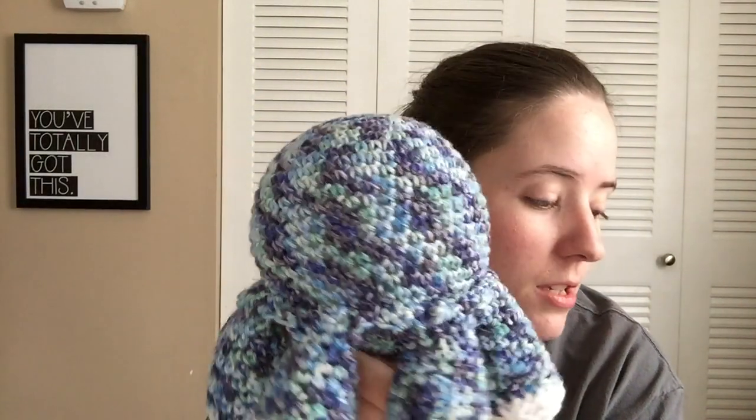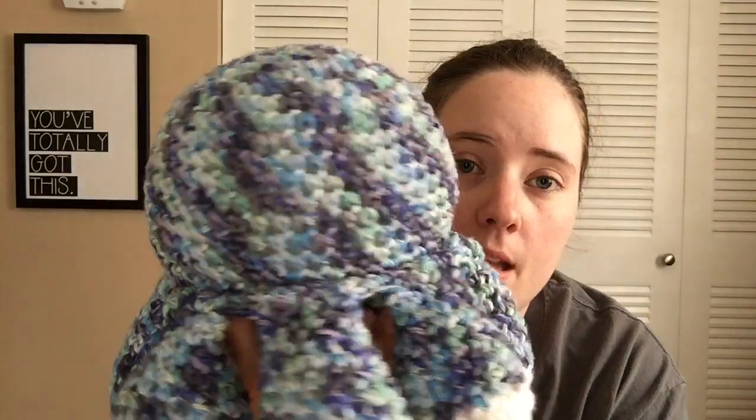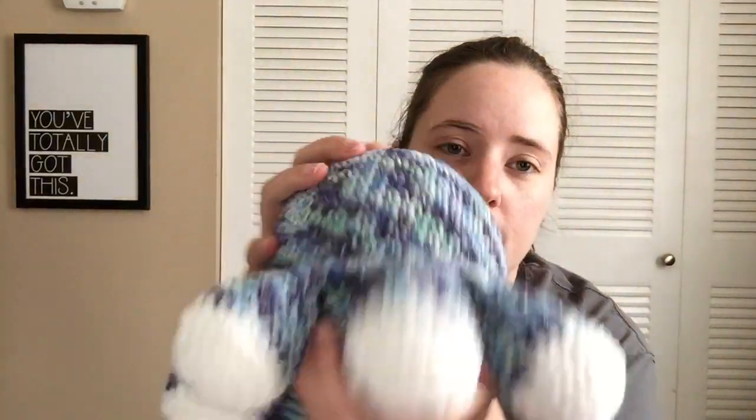All I have to do is make eyeballs for it. And I was going to use safety eyes because the pattern actually calls for safety eyes, but I didn't have safety eyes that were big enough. So I didn't have the right safety eyes. Did I already say that? I can't remember. I had to stop for a second. But it is called Octopus Frenzy, and it's by the Left-Handed Crocheter. It's a free pattern on their website. And yeah, so it's an octopus.